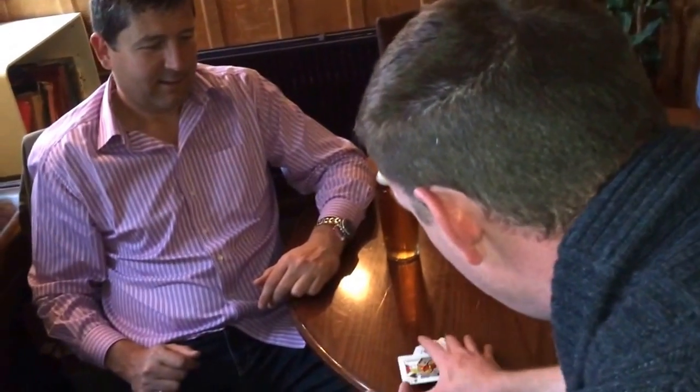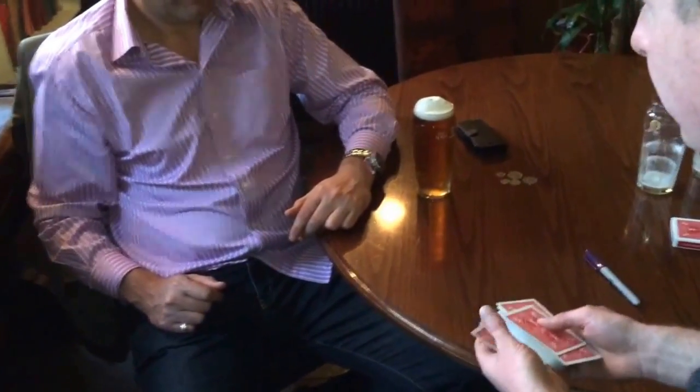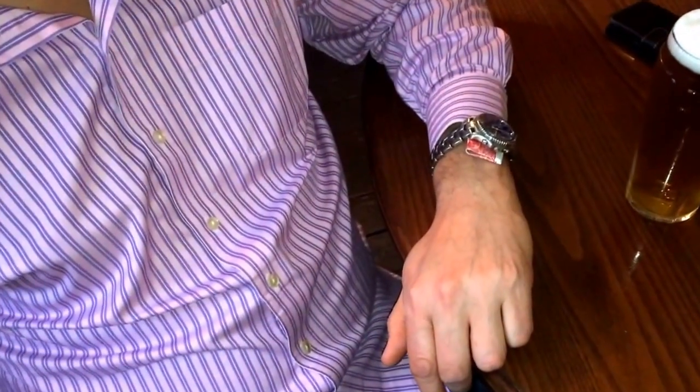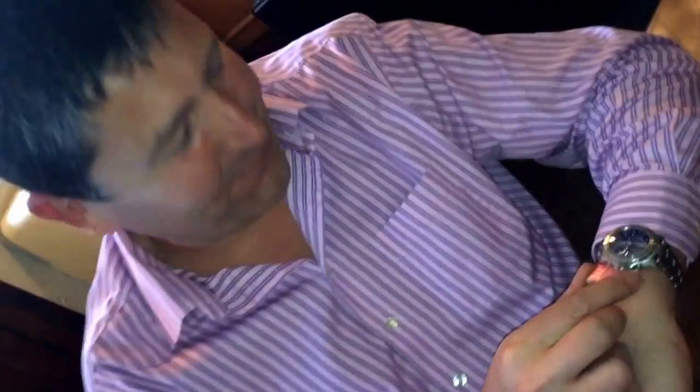So how is your card, the Ace of Clubs, the only card currently folded up underneath your watch? What the f... What the fuck?